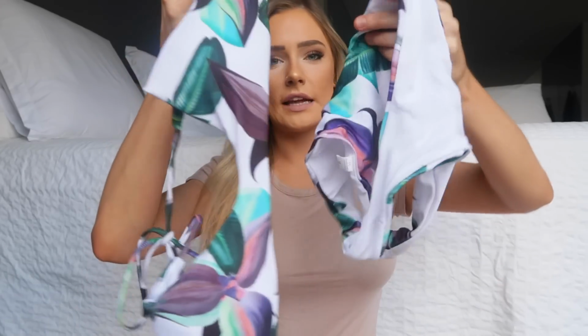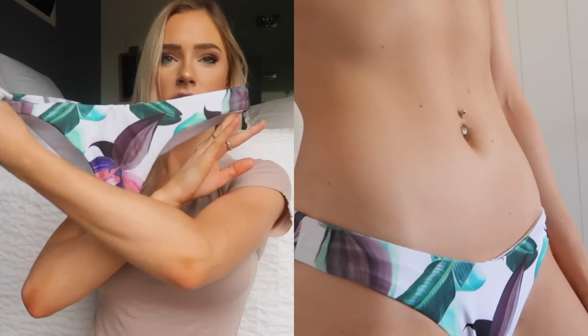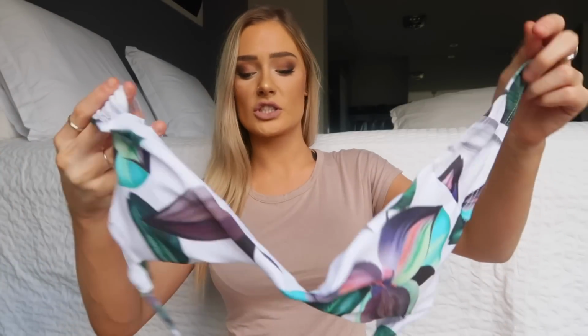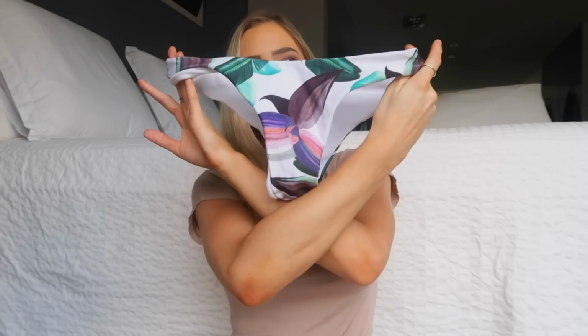The second last pair look like this, and it's just like this really nice multicolored leaf pattern. I tried on the bottoms because I really liked the bottoms. They just look like this. It's like another cheeky cut. Just looks like that, but the top was way too small. It kind of like cut me off halfway down my boob, and it was just like a little bit too raunchy, so I didn't try those ones on, which is unfortunate because I did like them, but they just didn't fit right. So yes, I'll probably be wearing the bottoms because the bottoms are multicolored, so I feel like you could wear them with a lot of things, like a plain white top or a plain black top, purple, whatever. So I will be wearing these ones, but the top didn't fit right.